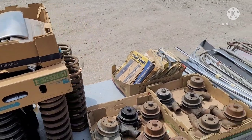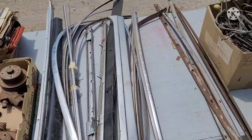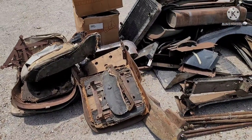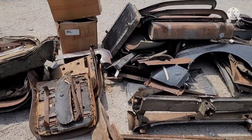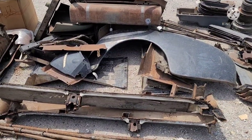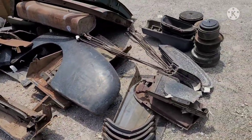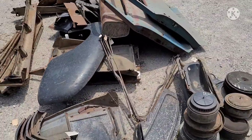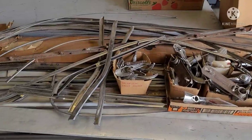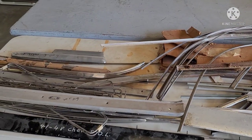So he made quite the haul of parts. Some mechanical, some body and trim. Got these 1940 to 48 sedan delivery seats. Got some sheet metal, good rust-free rockers. Almost all of this is 41 to 48. Inner fenders, coupe doors. Lots of body trim, 40s, 50s, 60s.